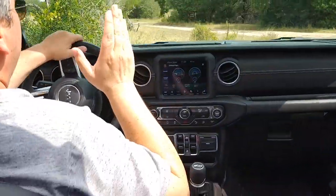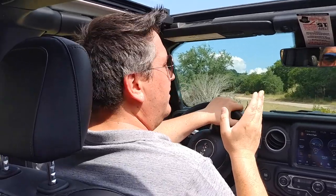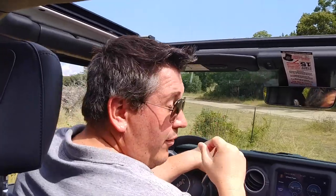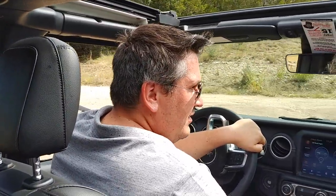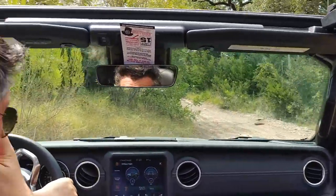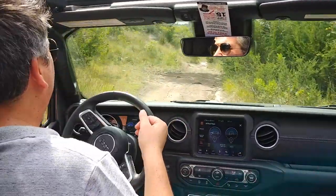So you want to be persistent when you're going up mud. And don't lose your momentum. I learned that actually not from the Jeep guys, but from Land Rover. They had some interesting tips on expedition style off-roading. And let's go down this way again. We'll see that cliff that we were talking about. There are some tips, but I don't need them in the Jeep yet. We haven't really come across that.